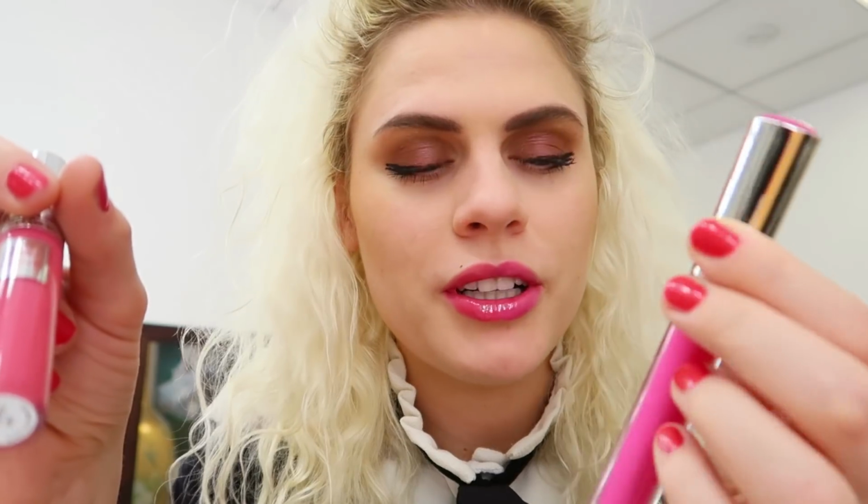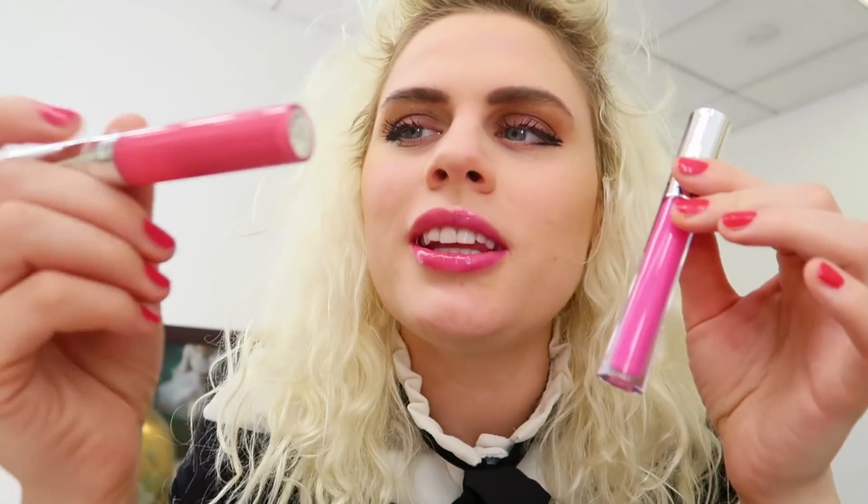So basically, this color emphasizes my original color more. In comparison to this one, it's really pinkyish, which is also fun, you know, fine. But this is more natural, shining pink.